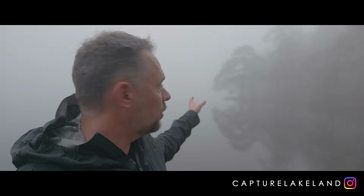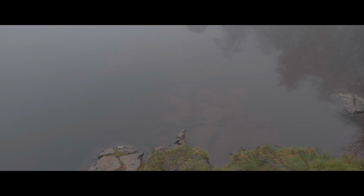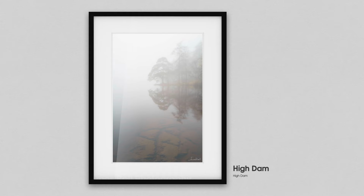Okay, so what's attracted me to this scene, obviously, is we've got this wonderfully shaped tree in the mist there. But just to add another dimension, we've got some wonderful rocks with all sorts of lines leading us into the scene, just visible under this water. So I've composed a portrait image and shot that off.